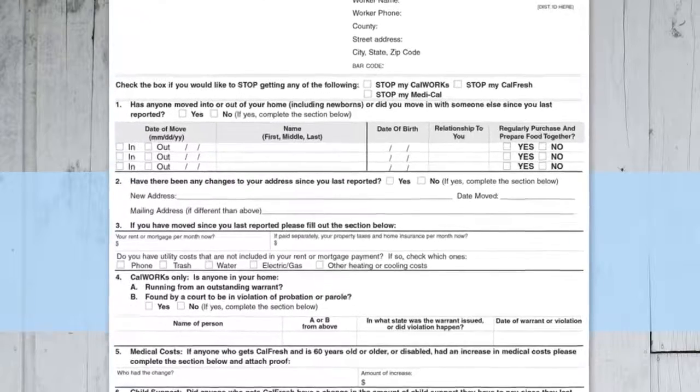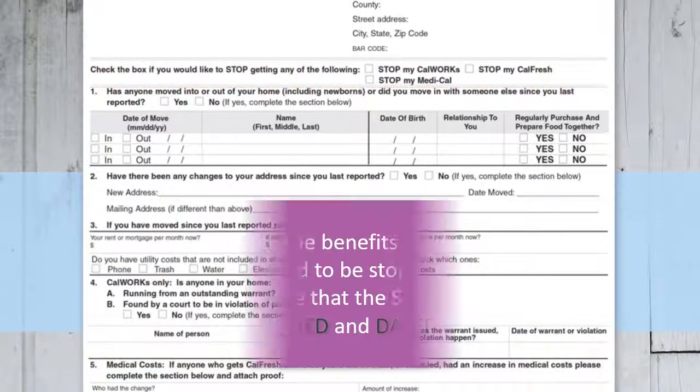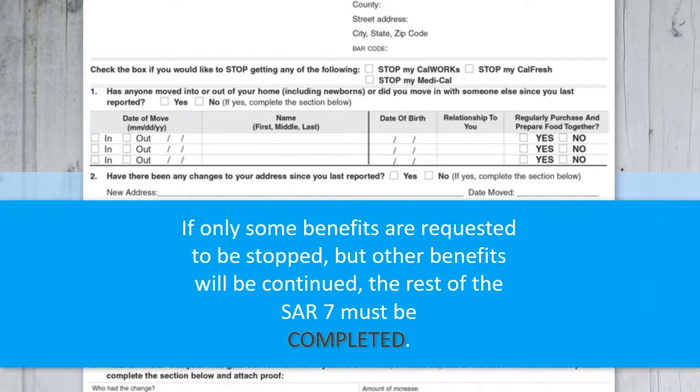This section of the SAR7 is completed only if requesting the county to stop cash aid, CalFresh, and/or Medi-Cal benefits. Check the benefits that are requested to be stopped and ensure that the SAR7 is signed and dated. If only some benefits are requested to be stopped, but other benefits will be continued, the rest of the SAR7 must be completed.